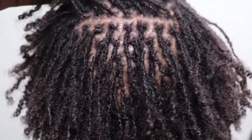With mine, I wanted to start off with a little color. I didn't want to go in just with my natural hair color. I did want some color to start with. That was just my preference. As far as the locking style, I didn't really care too much originally. I just knew that I wanted it to be neat. I wanted it to be small. I didn't really want big locks, and then I didn't want the sister locks because I didn't want them too small.